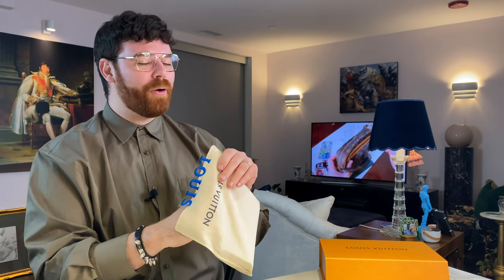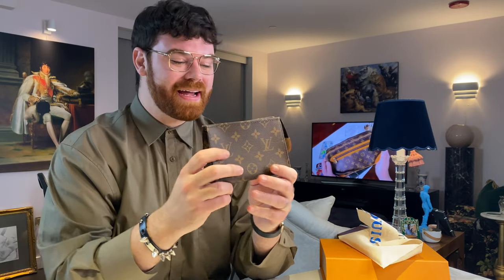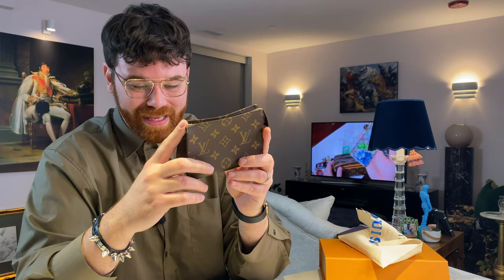I was able to get the only one at the Oakbrook Center Mall, the Pochette Toilette 15. It's mine. Okay, so I am so jazzed, you guys. And the fact that I got the very last one, and it is perfect. So this piece, it is so cute.